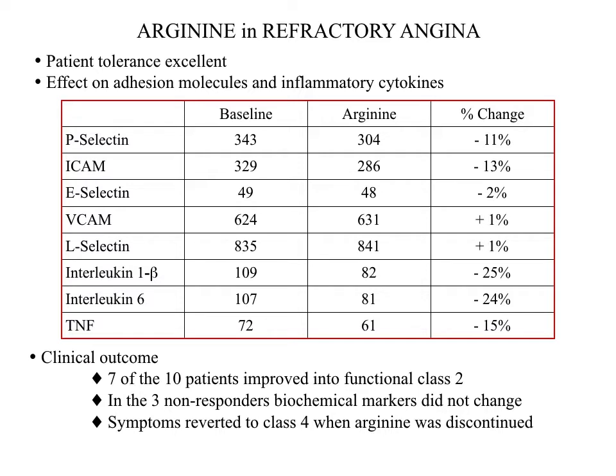Patient tolerance was excellent. There was an effect on adhesion molecules and inflammatory cytokines. Now, at the time, I didn't know what interleukin-1 beta was. I didn't know what E-selectin was, but they sounded like bad things. And these bad things, these markers of nuclear factor kappa beta translocation and inflammatory stress, they all fell with arginine. Clinical outcome, 7 of the 10 patients improved into functional class 2. So they're on max medical therapy, refractory angina. You give them arginine to improve endothelial function, and their angina lessens. In the 3 non-responders, the biochemical markers did not change.